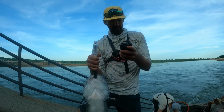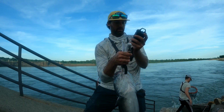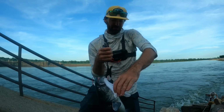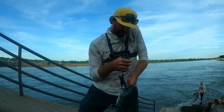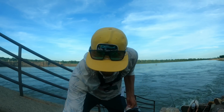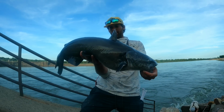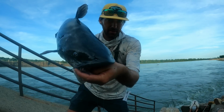I got the scale right here. Hopefully it turns on. Oh yeah. The scale says 13.2. I'm not sure if I 100% agree with that, but we'll take it. 13 pounds? I think he's bigger than 13 pounds. But we'll go with it. 13-pound blue catfish. I honestly think he's bigger than that, guys, but we'll have to go with what the scale says. Look at that head.